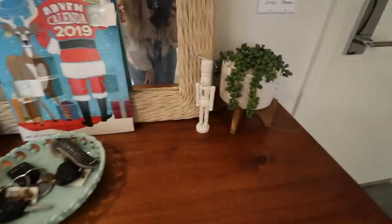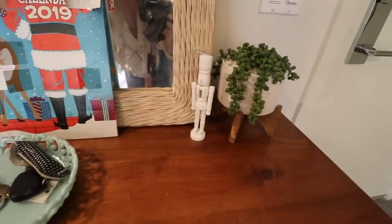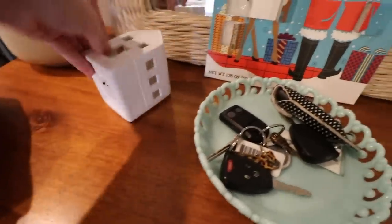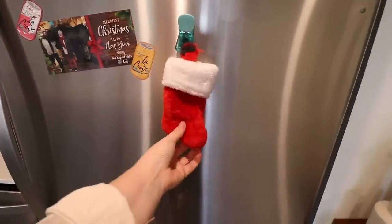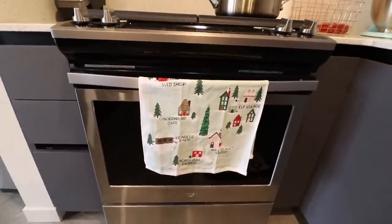And then I don't really have much over here, but I do have this little drummer boy kind of, what are these things called? Nutcrackers, there we go. And then we have another little house, which I'm gonna turn this guy on as well. And then I have this little stocking right here that I just clipped on. And then lastly, I have this cute little dish towel that I got from Target.